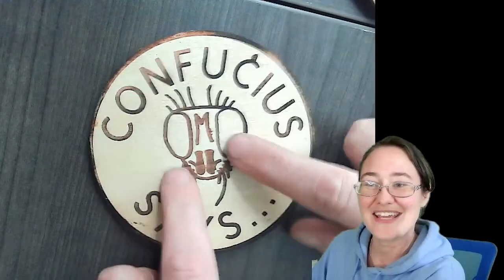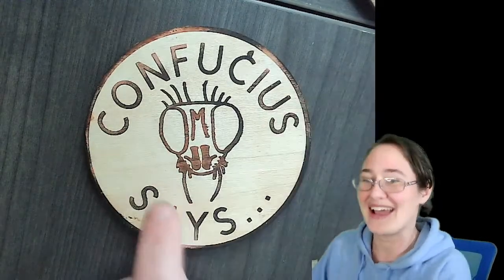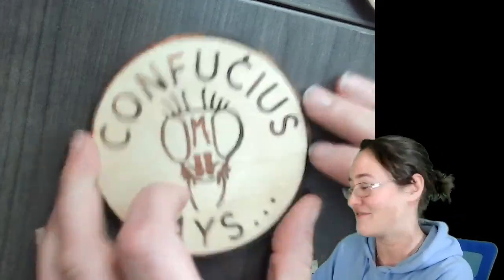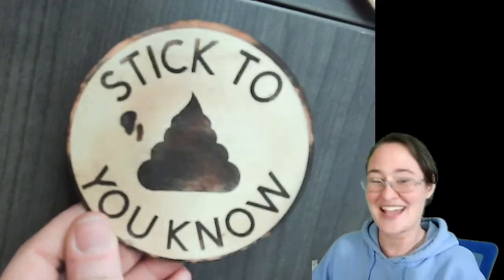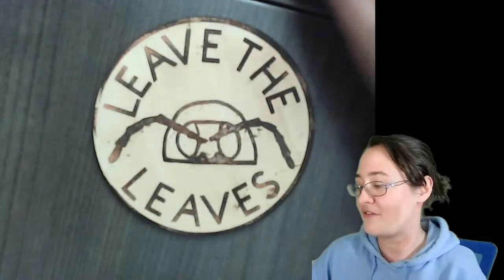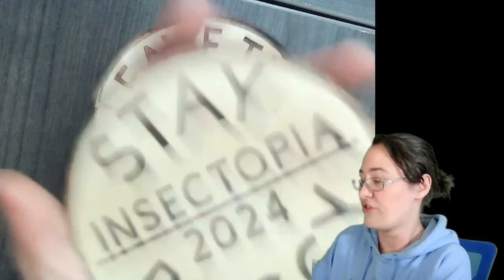This is the golden dung fly's head. I liked the beard and the hair, so I put "Confucius Says," and because it's a dung fly, it says, "Stick to stuff you know." And then this is a firefly head that says, "Leave the leaves." And on the back of this one, it's going to say this.